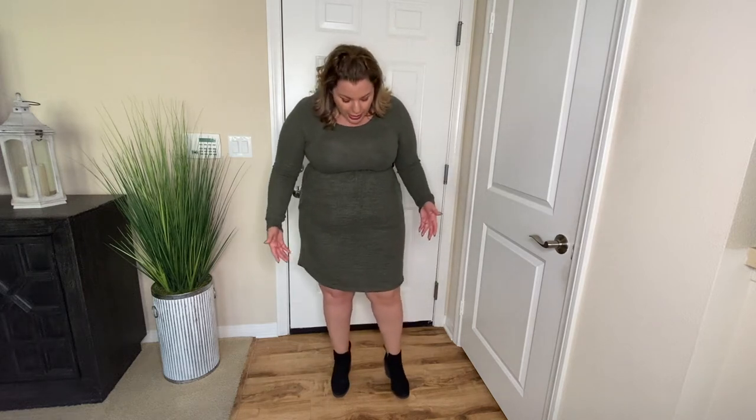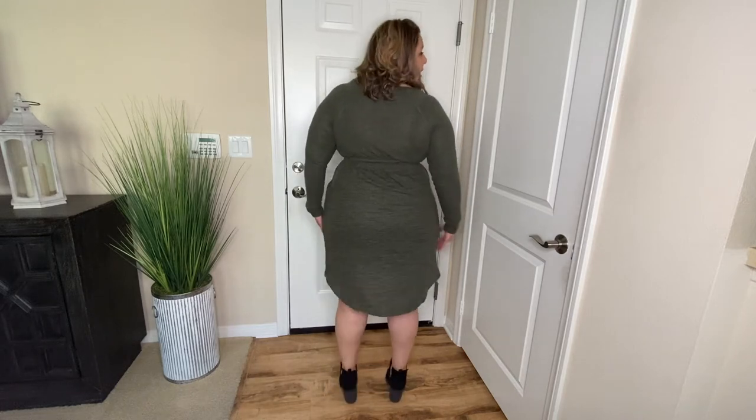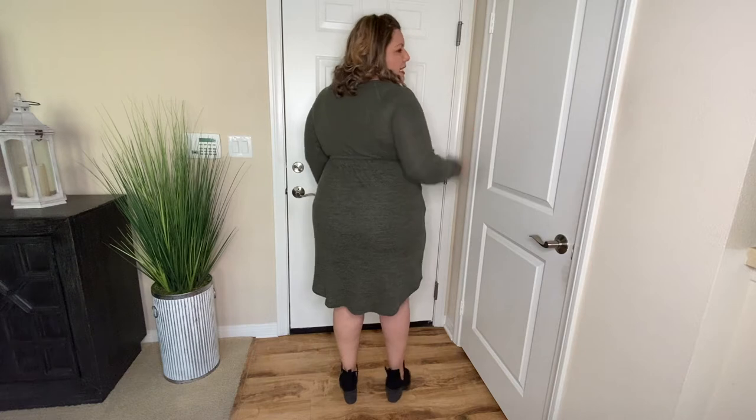I love the way it fits. It has like this little dip in the front compared to the back. The back is just slightly longer than the front, just slightly, not too much. And I do like that look. I purchased this in a size 14-16, and honestly, I love the dress. I don't have anything to say bad about this dress. I just love the way it feels. I love how soft it is, and it'll be linked below.